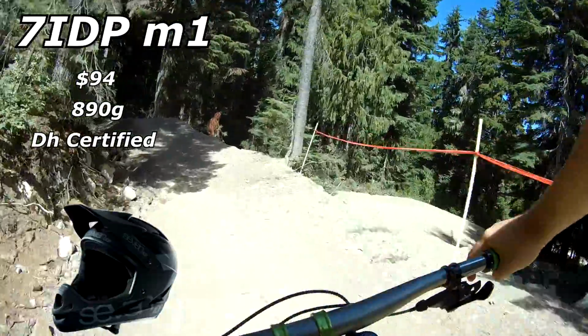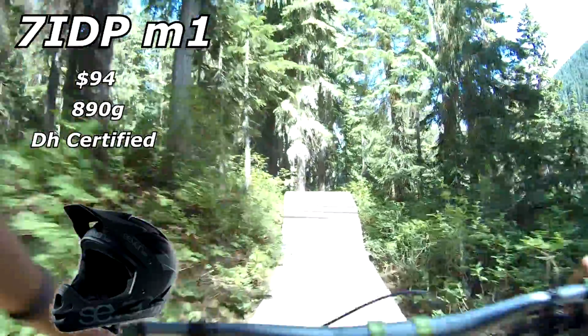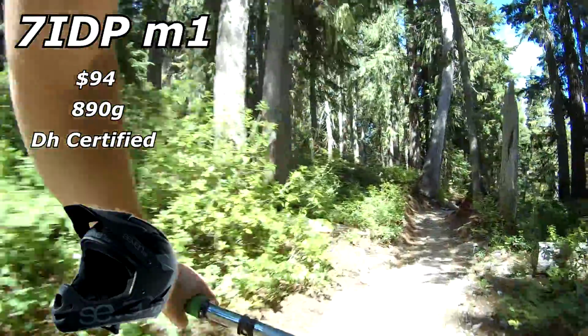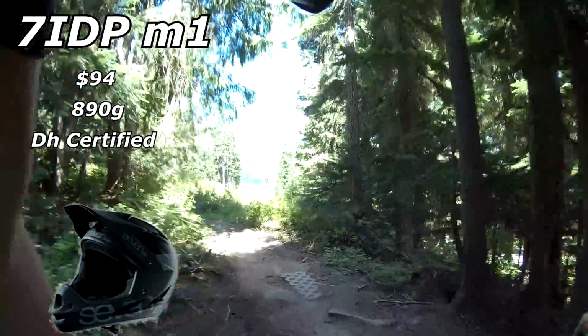I've really enjoyed mine. It does not have removable padding on the inside, so that is one thing to take into account. However, I don't find my head getting super sweaty when I wear this thing. It's very comfortable, very airy, lightweight, tough. It looks really nice in my opinion, especially in the black finish that I got. It matches with almost anything, so I really enjoy that helmet.